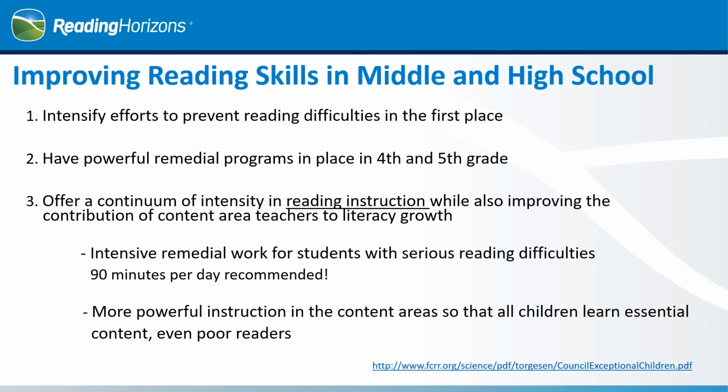If there's going to be a significant shift in improving reading skills for older learners, we must do more in the early grades to prevent reading difficulties from developing, and have powerful intervention programs in place in 4th and 5th grades. Because the expectation for independent reading is so much greater beginning in 4th grade, along with the increase in volume and text complexity, middle school is often when the reading gap widens.